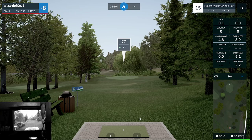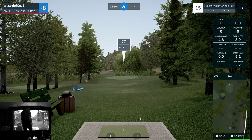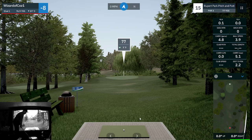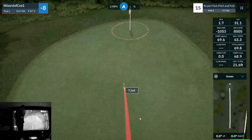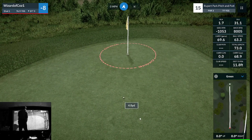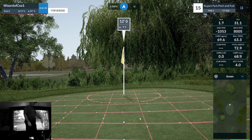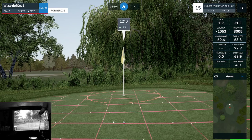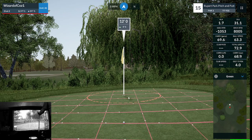Eight under. We got a few holes left. It's gotta go. Didn't hit it hard enough. Go! Go! Didn't hit it hard enough. But can we make a putt? Maybe. That's going a cup left. Two cups left.